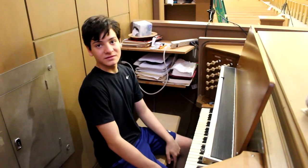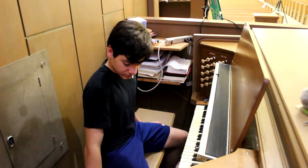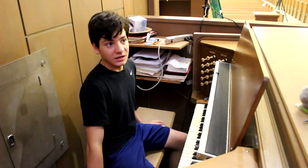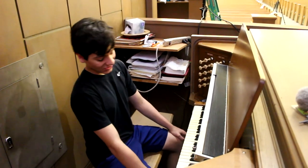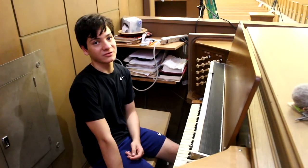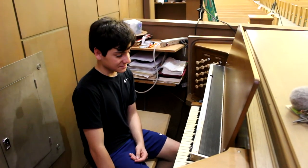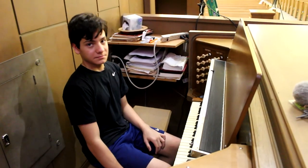And how many pedals did you say were down there? There are 32 different pedals. And how many pedals on a piano? There aren't pedals on a piano. This is completely different. There are 3 expression shoes, but they're different than a piano's, like a sustain pedal. 30-something pedals. Dang. Okay.